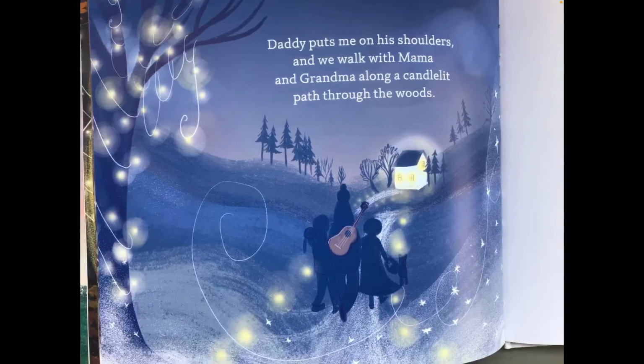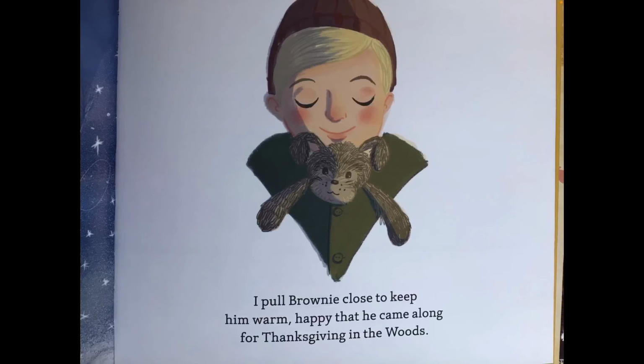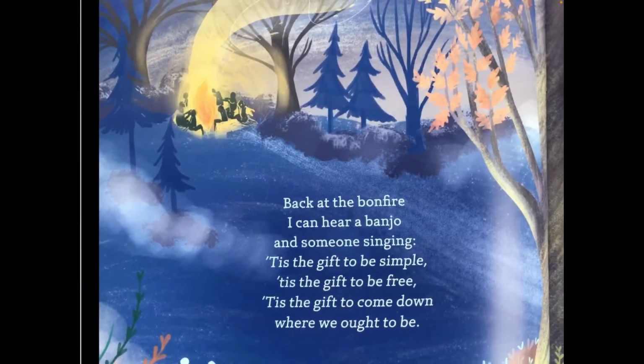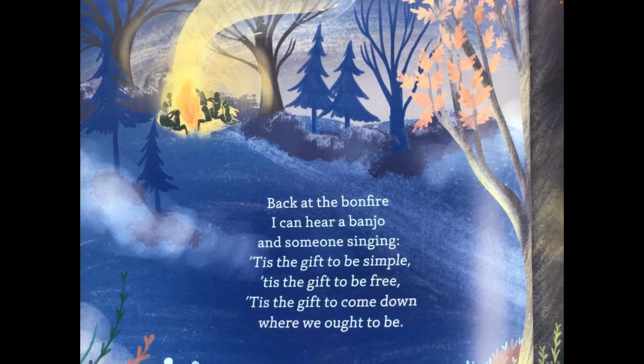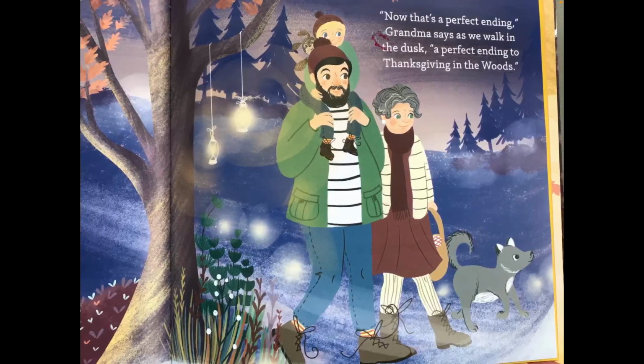Daddy puts me on his shoulders, and we walk with Mama and Grandpa along a candlelit path through the woods. I pull Brownie close to keep him warm, happy that he came along for Thanksgiving in the woods. Back at the bonfire, I can hear a banjo and someone singing, "'Tis the gift to be simple, 'tis the gift to be free, 'tis the gift to come down where we ought to be." Now that's a perfect ending, Grandma says as we walk into the dusk. A perfect ending to Thanksgiving in the woods.